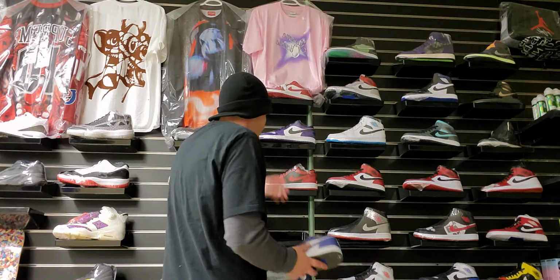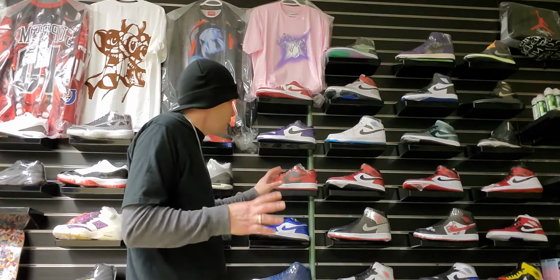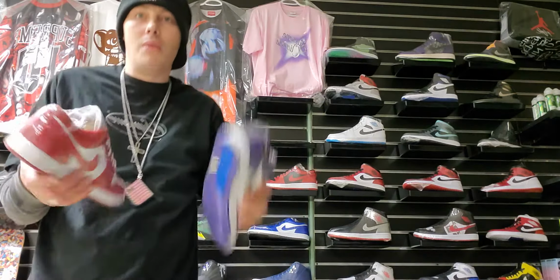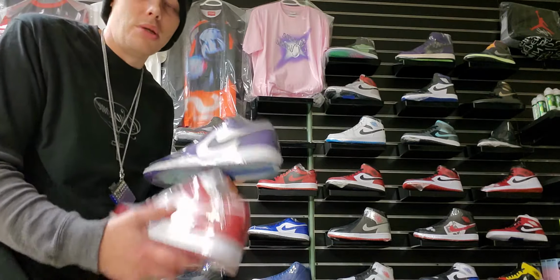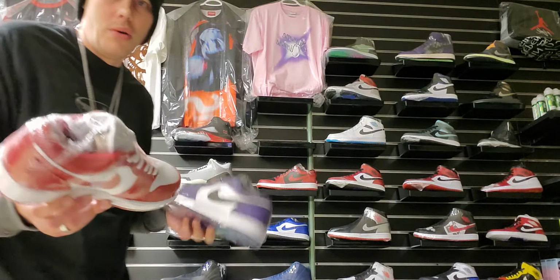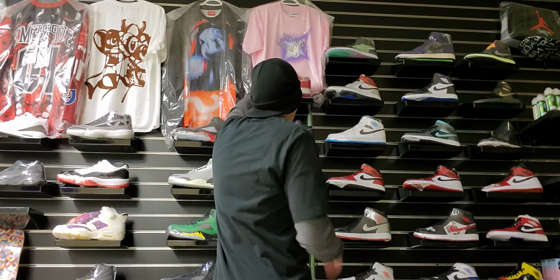They're steadily creeping up. Some of them haven't yet, but if you just pay attention to how any good colorway Jordan lows do, like for example, these two right here, especially this red and white one, almost any of them that's a solid color like this court purple, it's going to do good. That blue and white, any of them that's got color blocking like this, it's going to do good. This one's jumped up, I think to over $200, for a low. And it just came out 6-8 months ago. And the court purple, like I said, it's going to do good as well. So those are going to be my honorary mentions.